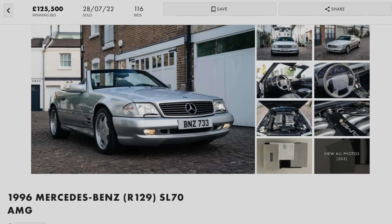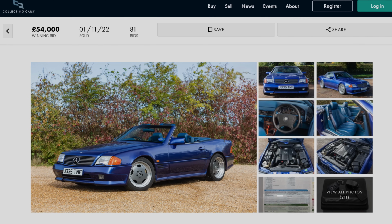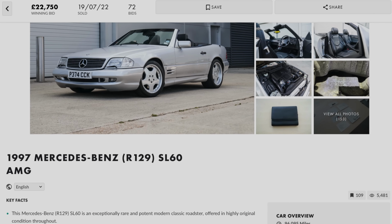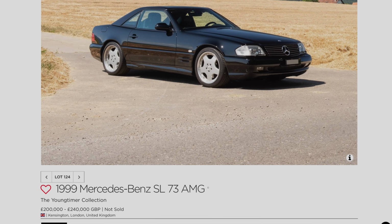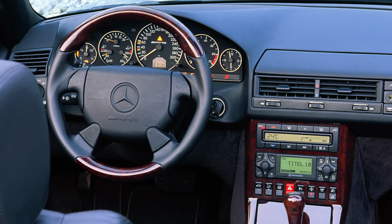The AMG models are so rare and almost none are in North America, so they're pretty hard to come by. The SL60s don't seem to be that expensive in Europe. However, a car like the SL73 is in the range of $200,000 to $300,000. This is unsurprising given its rarity and that fantastic engine.